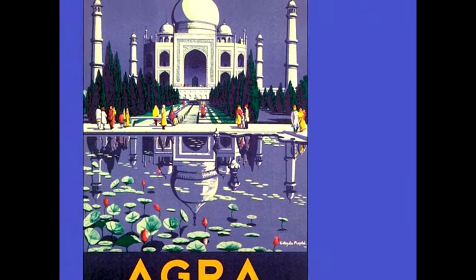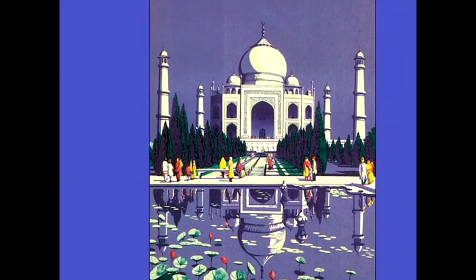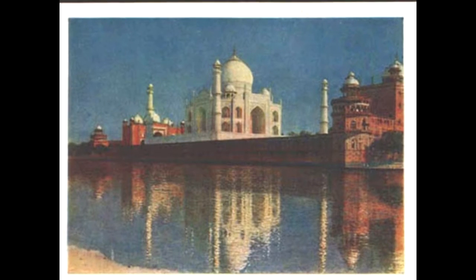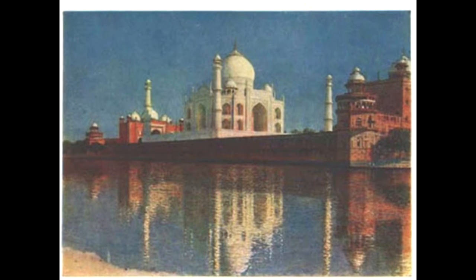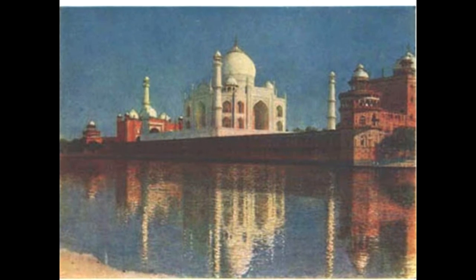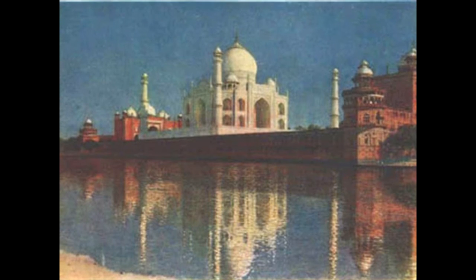A very large poster advertising Agra and the Taj Mahal. The Taj is probably one of the more frequently photographed sites. It's been immortalized in postcards for the last 2 centuries. For a bit of fun, let's take a look at some of these old colonial postcards.